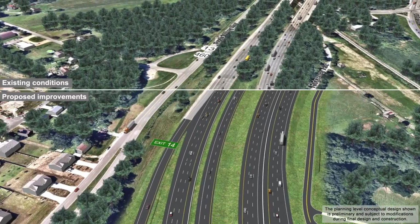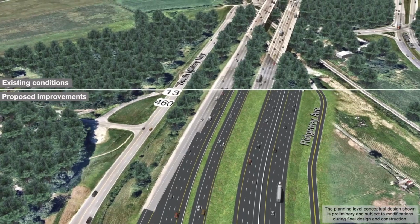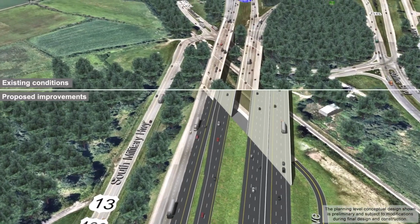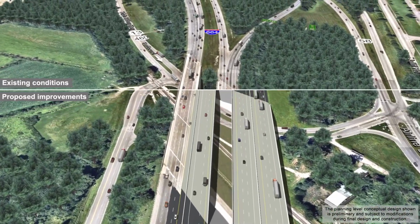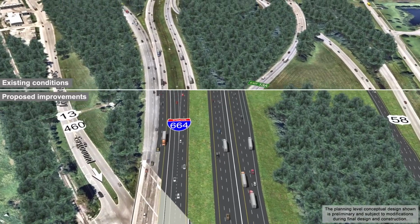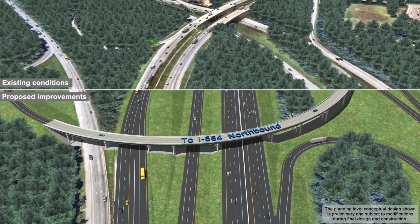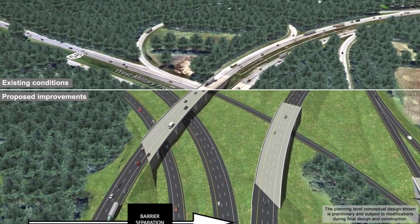Additional travel lanes and barrier would be added within the main interchange to separate mainline traffic from I-664 North and motorists traveling to U.S. Route 58 West. New bridges would span Ridgeway Avenue and South Military Highway. Following the new U.S. Route 58 East to I-664 North flyover ramp, the barrier-separated lanes would diverge with 3 lanes proceeding to U.S. Route 58 West and 3 mainline lanes continuing to I-664 North, north of Jolliffe Road.